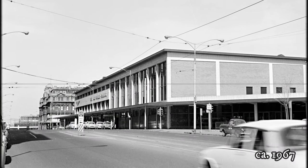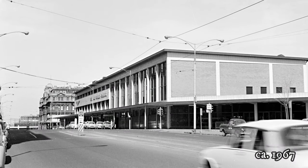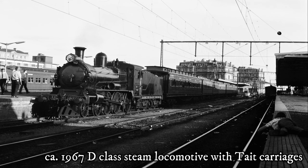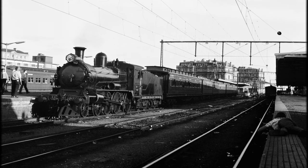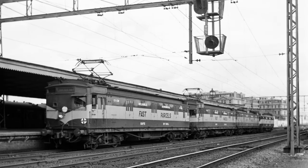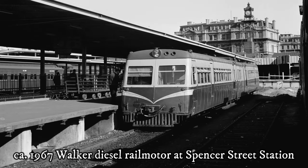Spencer Street Station became Southern Cross Station in 2006. By July 2004, the project had fallen behind schedule and over budget by $200 million. The station was renamed from Spencer Street to Southern Cross on the 13th of December 2015 and completed by late 2006 in time for the Commonwealth Games.